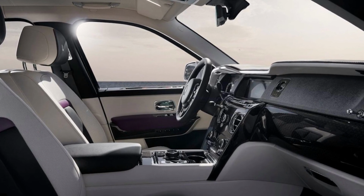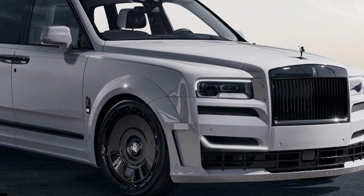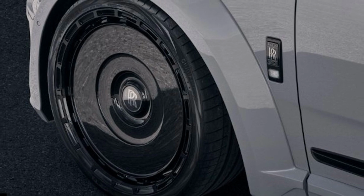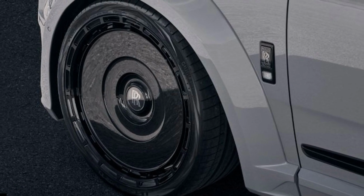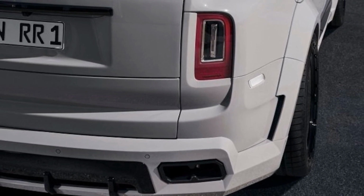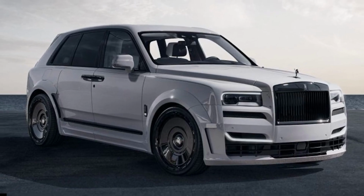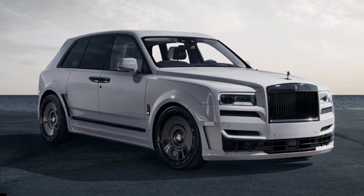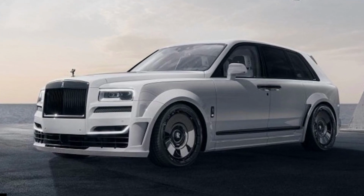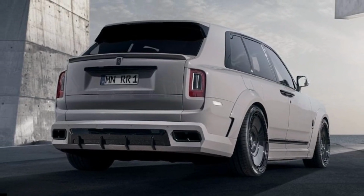Complementing this augmentation are new 24-inch Vossen-designed SP3 wheels wrapped in 295/30R24 tires, nestled nicely within the expanded fenders through Spofec-branded aluminum wheel spacers. The SP3 wheels were the same on the Spofec-tuned Phantom, available in various finishes. The company also added an air suspension system that can lower the SUV by nearly 1.6 inches without compromising the vehicle's performance. Rolls-Royce already offers a plethora of customization options for the Cullinan's cabin, but Spofec customers still have the option to reupholster the cabin with various premium materials, available in an extensive range of colors.